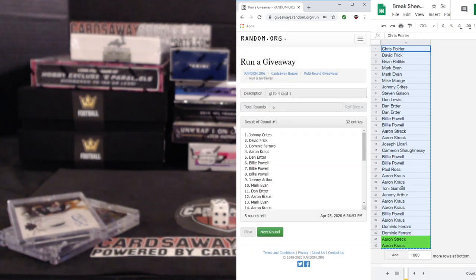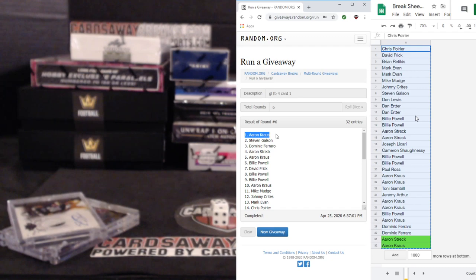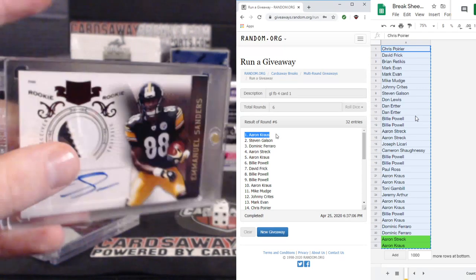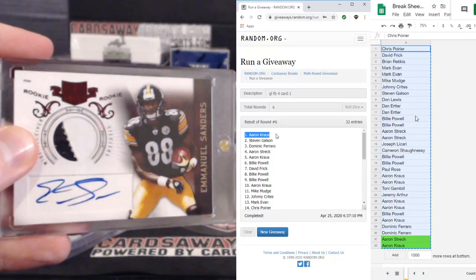One, two, three, four, five, and six. Aaron K., congratulations, Emmanuel Sanders rookie patch auto coming at you. That is number 2699.